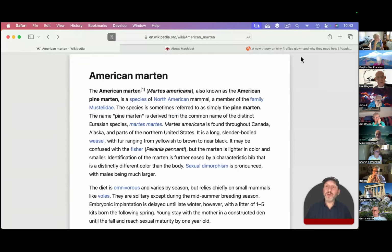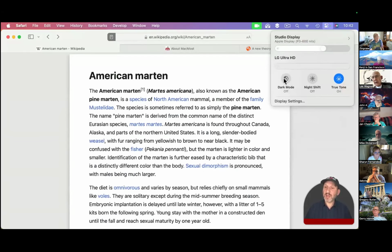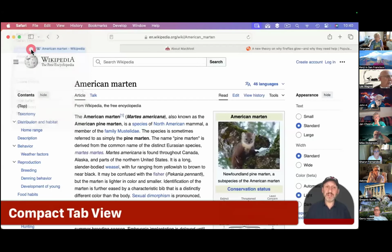Also note that Reader View obeys dark and light mode. So if I go up to Control Center here and under Display, I turn on dark mode. Notice how Reader View reacts nicely to this. Now let's switch to the compact tab view.